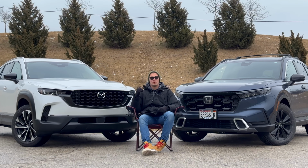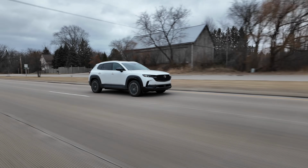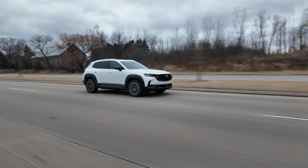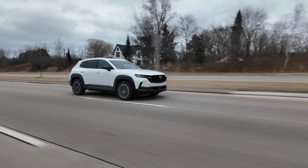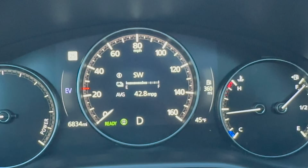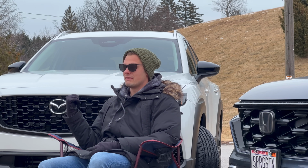That said, we did do our Lakeshore Loop fuel economy test. It's a 35-mile course, 15 miles of country roads, 10 miles of highway, 10 miles of city. It was about 45 degrees that day that we did it, and it came back with 42.8 mpg. I mean, that is fantastic. Really, really impressive fuel economy.